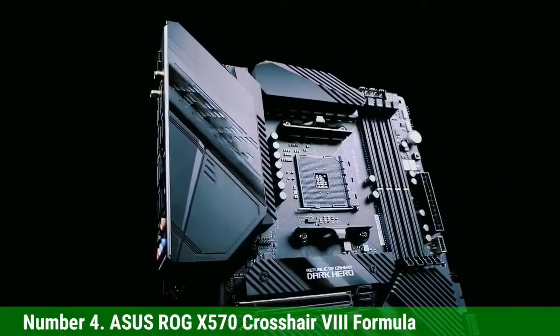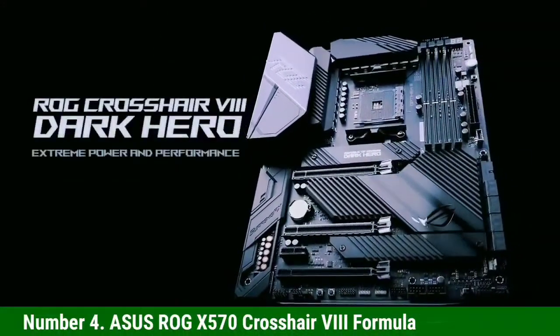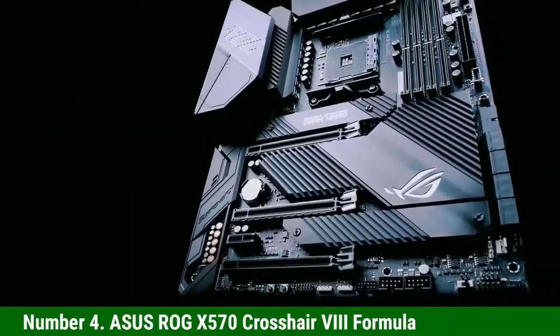The motherboard also features water cooling blocks for the VRM, which can help you solve all the cooling issues with the board's overpowered VRM and achieve the highest memory and processor overclocks.